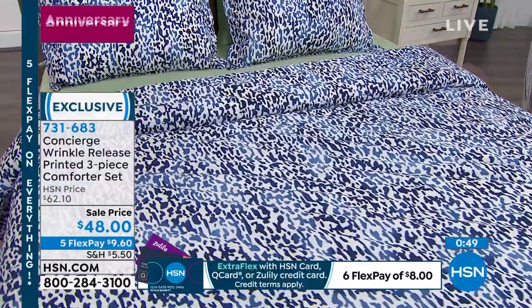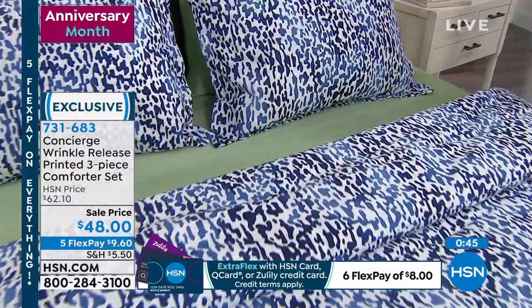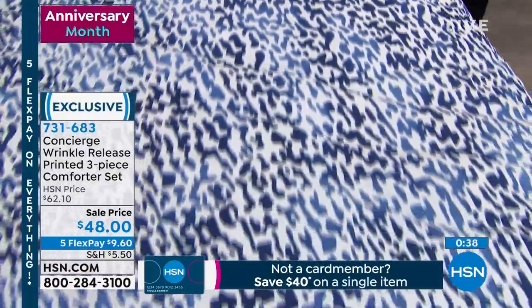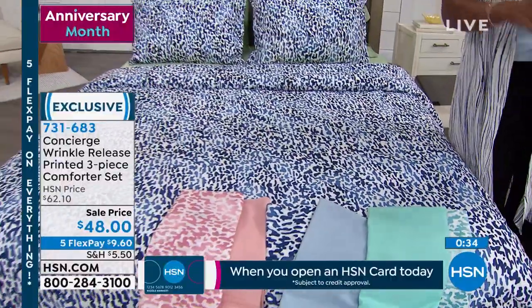Agreed. They're just so pretty. And I'm with you on just needing a change, not really knowing what. Like, I don't know what I want. I'll know it when I see it. I even love the blue with the sage green sheets. I wouldn't have necessarily thought of that, but when I see it together, blue and green are always a great combination together. So this is your time.